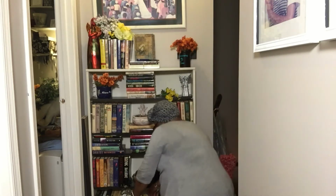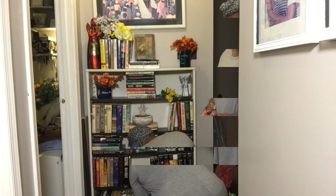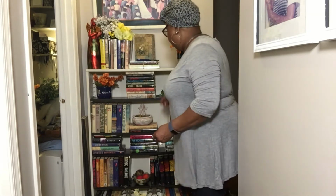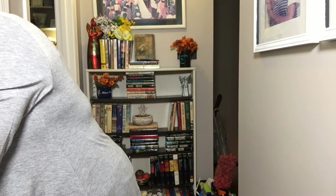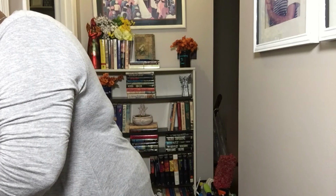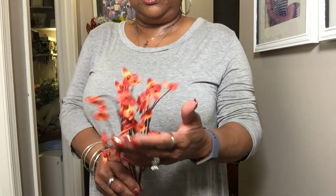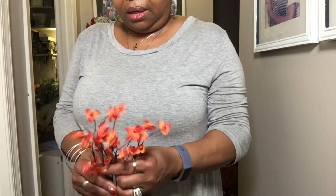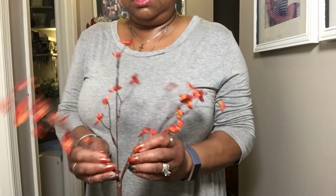Okay, let's see. Yeah, something a little different than the orange. That's cute. And then I need to replace this. I love these. I have these in my master bath. I just think they're so dainty. I wouldn't use them if I were trying to fill a vase or something because they are so dainty. It would take a million of them. I just think they're so cute.